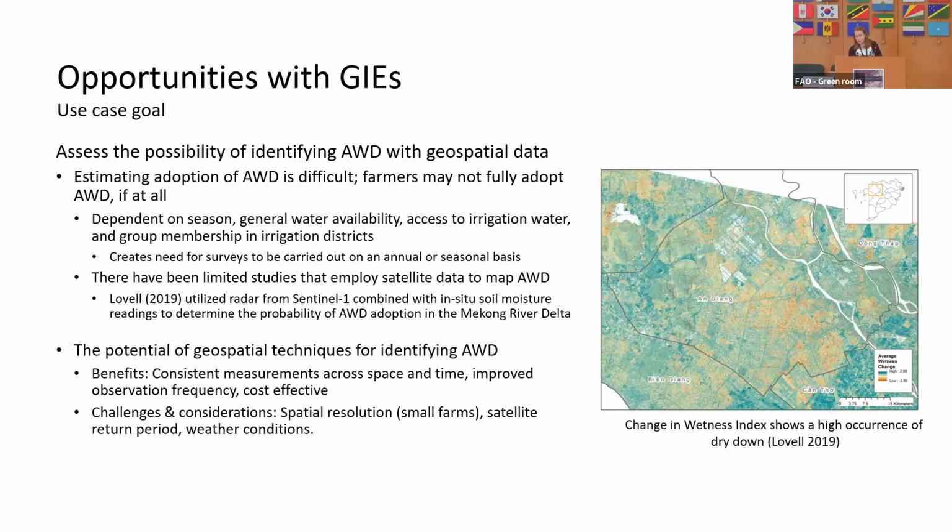The first is that the majority of rice production is done through smallholder farms, and so spatial resolution is key. This is something that we've come across in our preliminary analysis, and is certainly a big factor that we'll pay attention to moving forward. The next is the satellite return period. Again, another issue that we've run into as we've looked at different data sources. Observing AWD is a time-sensitive issue. When is the flooding taking place and whatnot? So the satellite return period can be a critical factor.